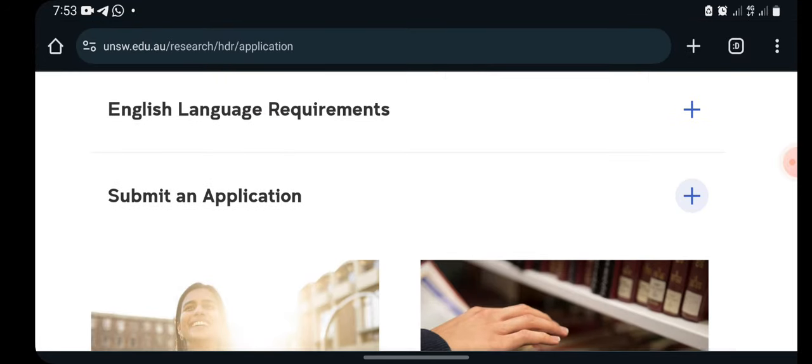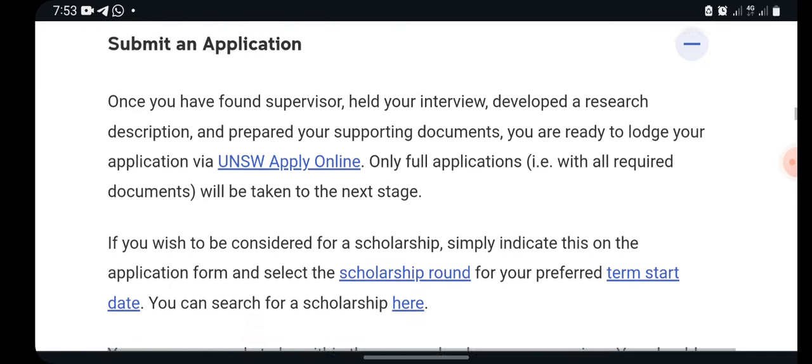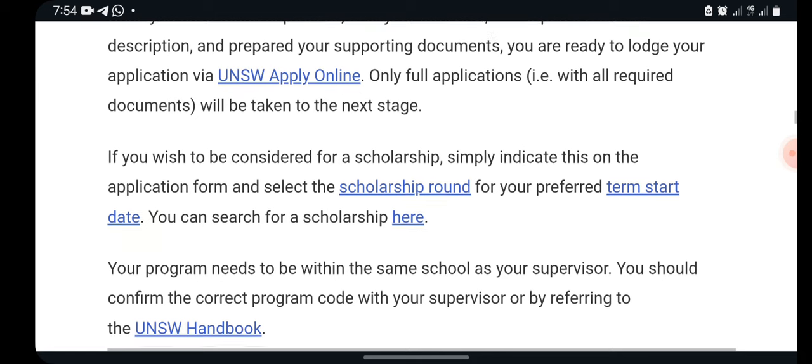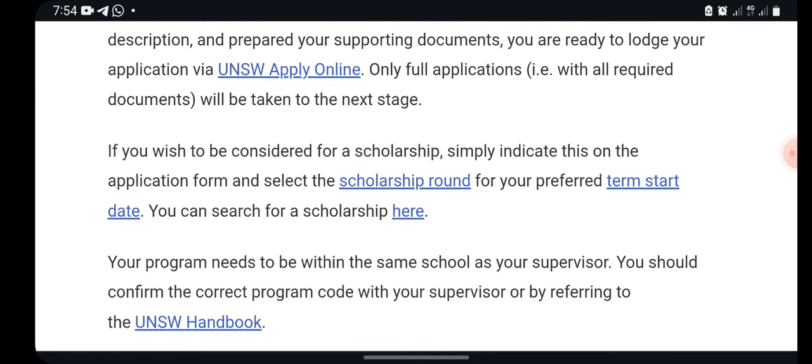If you click on this right here, it says you then need to go to the online application portal to fill in all your information. Only full applicants, it says you are ready to lodge your application via this portal. Only a full application, with all the required documents, will be taken to the next stage. If your application is missing any document, it will not be taken to any stage for consideration or for decision.